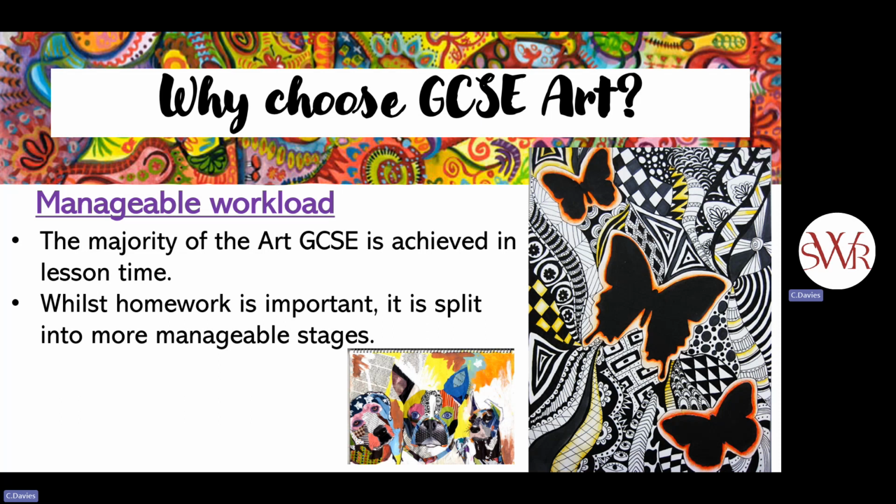There is homework involved, and homework is important, and that will contribute towards their GCSE grades. So their homework will need to be done to the best of their ability. But to make it more manageable, the homework is split into more manageable stages and chunks. So rather than a student being expected to produce a piece of work over several hours in a week, that piece of work might be split over several homeworks instead to make it more manageable.